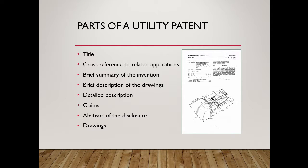Going forward, I want to focus on utility patents since they are by far the most common and probably what you will do if you file a patent. Here are the parts of a utility patent: title, cross-reference to related applications, brief summary of the invention, brief description of the drawings, detailed description, claims, abstract of the disclosure, and drawings.